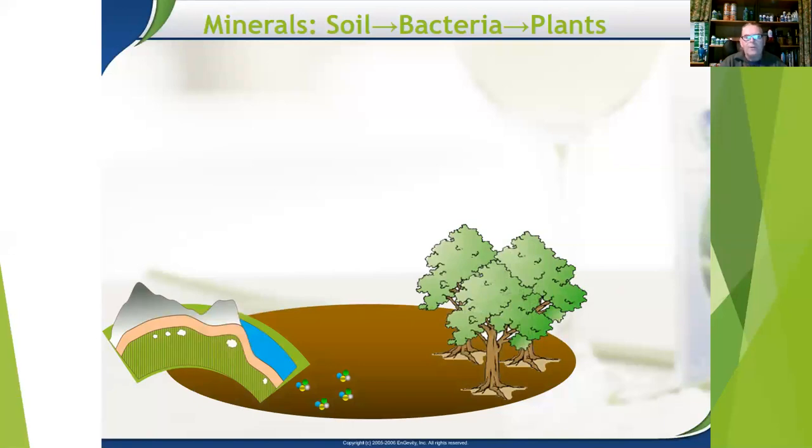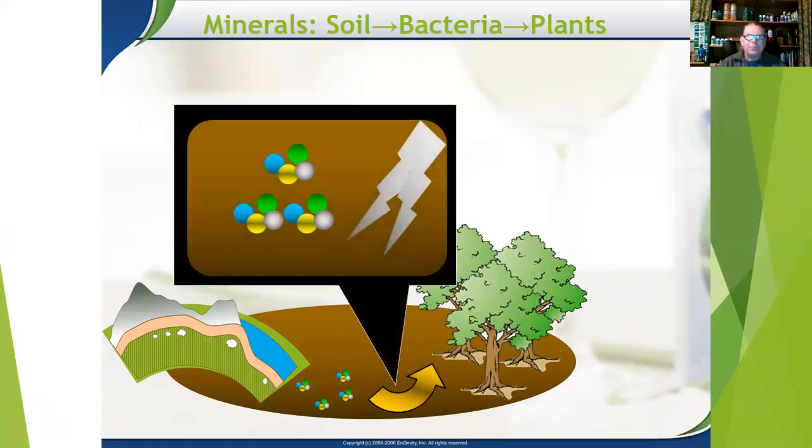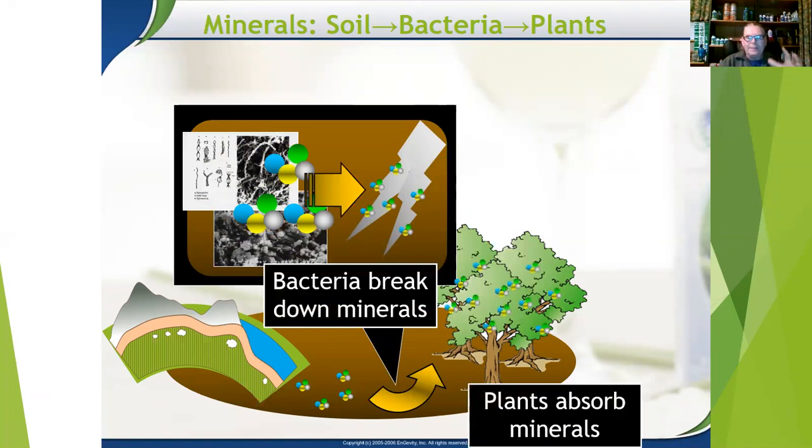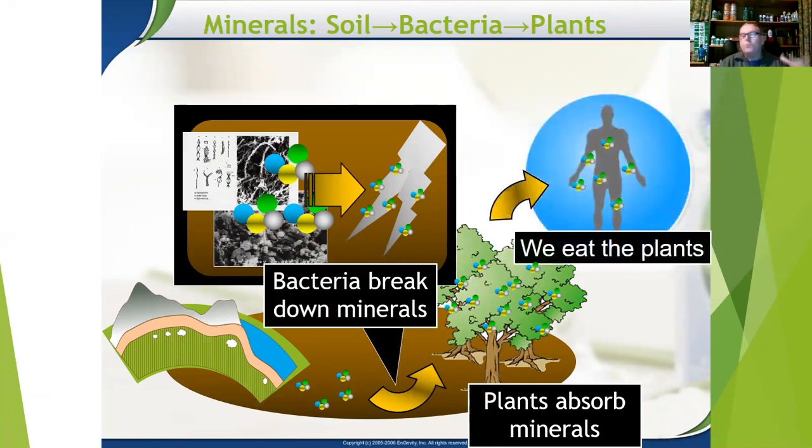They come from the ground. The best source of minerals is through our plants. As minerals break down in the soil, bacteria starts to eat away at the minerals and all the other organic matter. As rain and the environment start to erode these minerals, they turn into a water-soluble mineral. As they're broken down, they're absorbed up into the plant as a mineral. And of course, we then eat the plant.